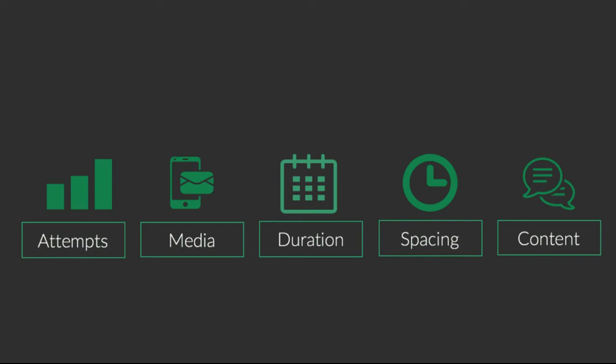Spacing is the number of days or the time between each touch. So if I do one call on Monday and then my second touch is Tuesday morning, the time between those is my spacing. And this is one of the more often missed ones. And I'm seeing a lot of problems. I'm going to show you in just a minute an example of a real life one. And it can be very problematic there. And then content is really the X factor. Great content can just make a cadence, wow. And that's going to be number of words, what kind of subject line in the email, voice message, what do you say on your first call, etc.